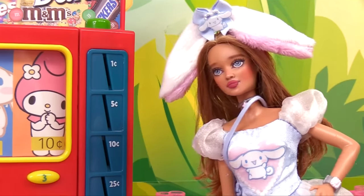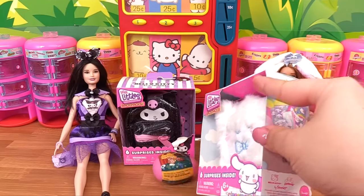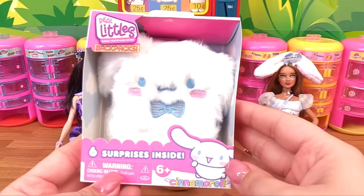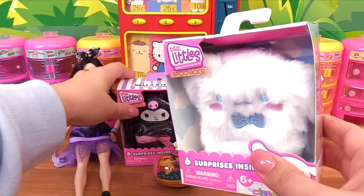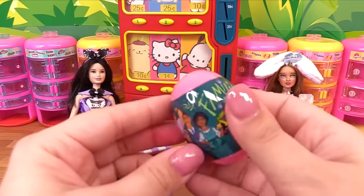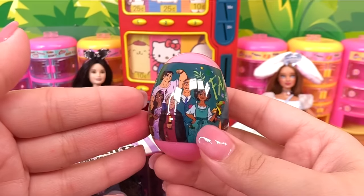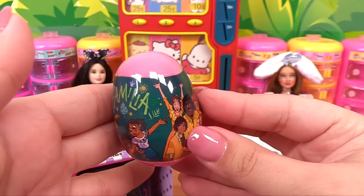Whoa, can you believe it, Kuromi? We get matching bags. Cinema roll Barbie is right. We have cinema roll as a Real Littles backpack. And we also have a Kuromi Real Littles backpack. Plus one other surprise, it's an Encanto Easter egg. We've got Mirabelle, Antonio, and the rest of the Madrigal family on here.